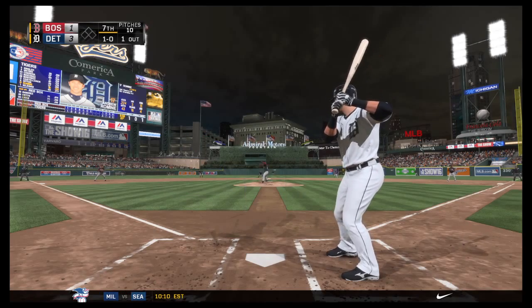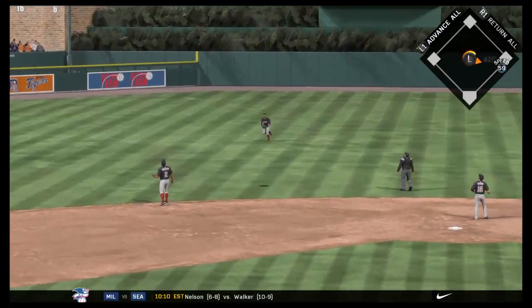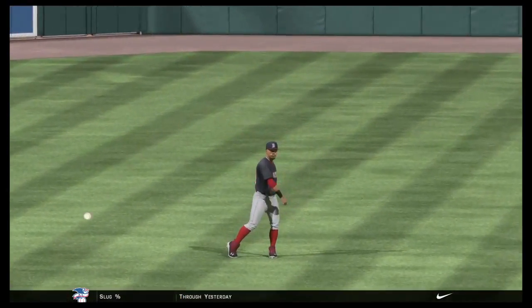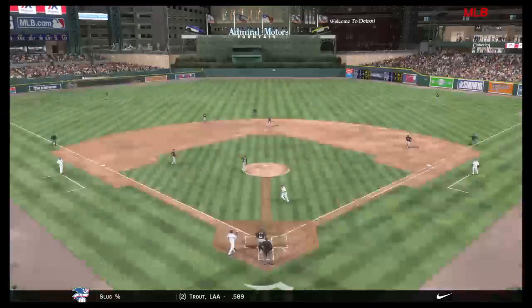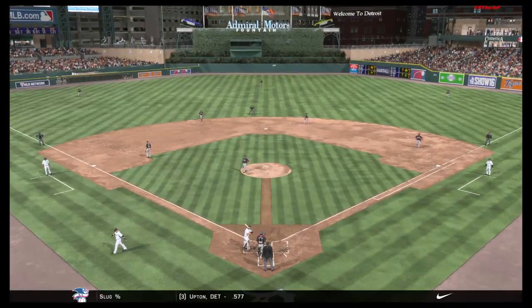Here comes the 1-0. Here's a blooper out toward left center. Betts coming on. He's got it, and there are 2 down now. And this is all about taking charge out there. That's the center fielder's ball if he can get there. So he calls everybody off, and he makes the play easily.